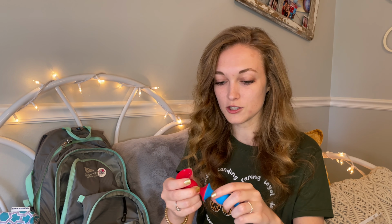And then moving on to the smaller section here, I have squigs. And if you don't know what squigs are, you have got to look them up. You can use these things for so many interventions. I mean, they work on strengthening. Think about it. If a kid is not very strong, this is still going to be really hard for them to get off. And they love the sound.